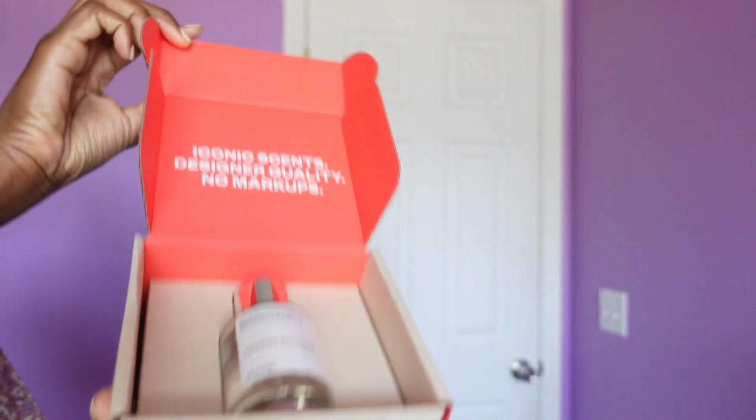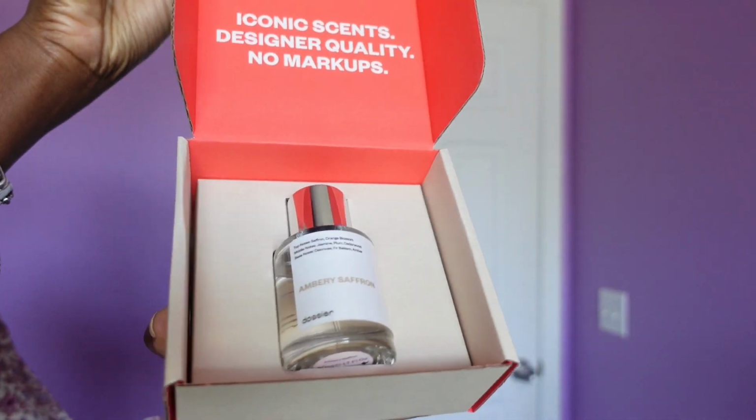Next, we have the Ambery Saffron. And if I'm being honest with you, this Ambery Saffron was the entire reason why I went shopping at Dossier in the first place. Everyone knows the Baccarat Rouge 540 is like all the girlies' favorite scent. I got a chance to try it and I'd never been more complimented on the way that I smell than when I wore that perfume.